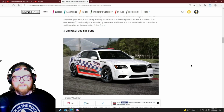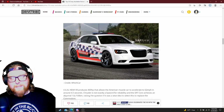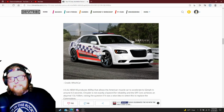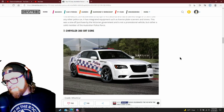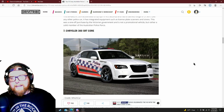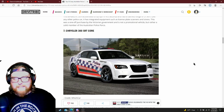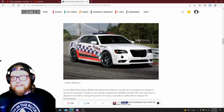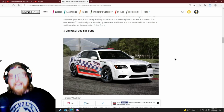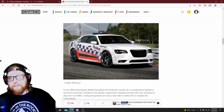Very, very impressive. And look at this. Again, with the paint scheme that I just mentioned, the livery, whatever you want to call it. I'll just say livery. I love these a lot. I've always loved Chrysler 300s. I like the design. And of course, an SRT, even better. I always thought the SRT 300s looked better than the Magnum and the Charger. SRT 300s as police vehicles.